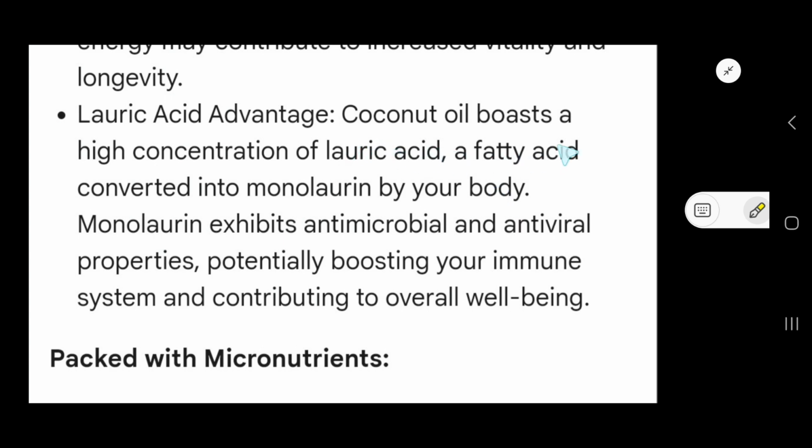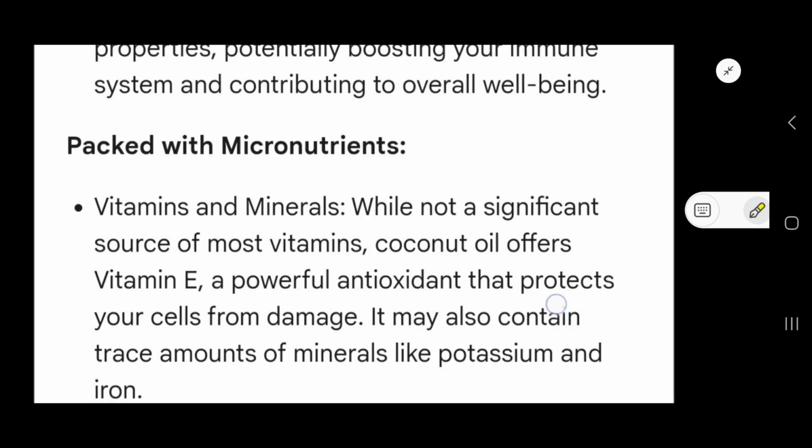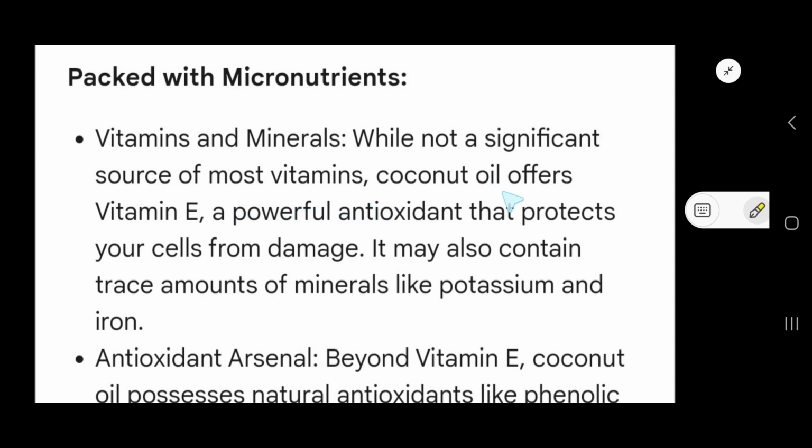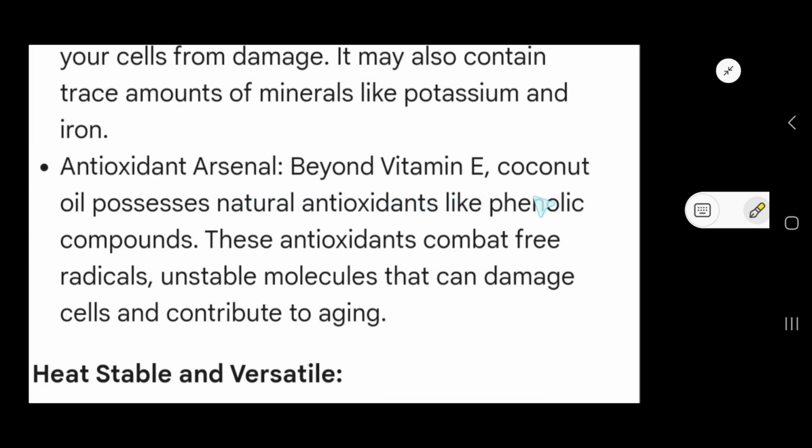Then the lauric acid advantage. Coconut oil boasts a high concentration of lauric acid, a fatty acid converted into monolaurin by your body. Monolaurin exhibits antimicrobial and antiviral properties, potentially boosting your immune system and contributing to overall well-being. Okay, packed with micronutrients, vitamins and minerals. While not a significant source of most vitamins, coconut oil offers vitamin E, a powerful antioxidant that protects your cells from damage. It may also contain trace amounts of minerals like potassium and iron. Antioxidant arsenal. Beyond vitamin E, coconut oil possesses natural antioxidants like phenolic compounds. These antioxidants combat free radicals, which are unstable molecules that can damage cells and contribute to aging.